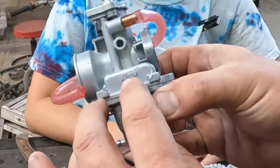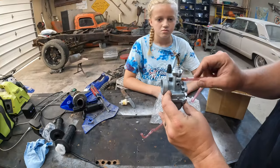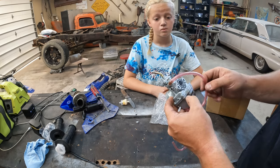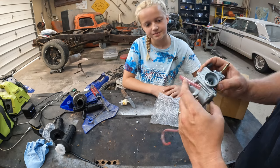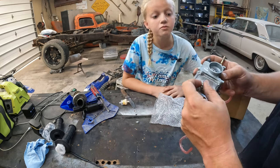Ooh, this is a Mikuni carburetor, so I bought this off of eBay. Wasn't really sure what I was getting. Just said replacement. Should be in good shape with this, Grace. We just gotta figure out where everything goes.